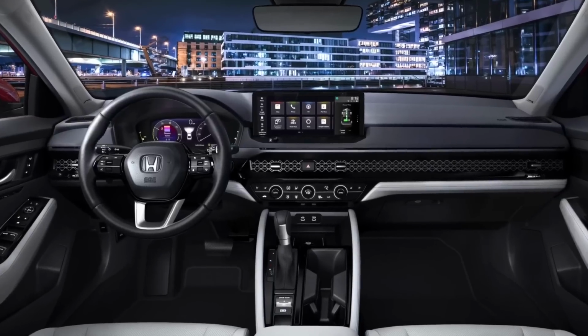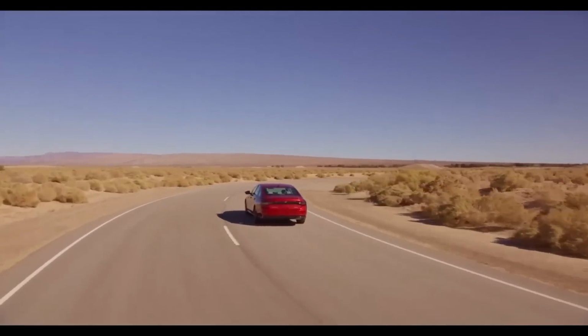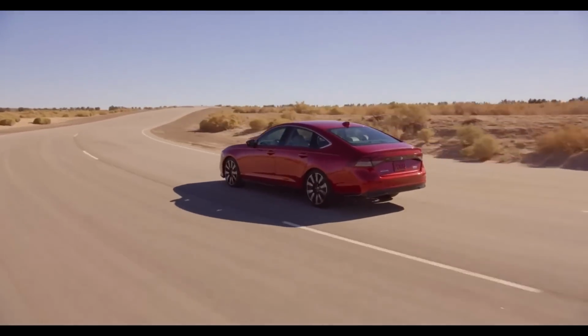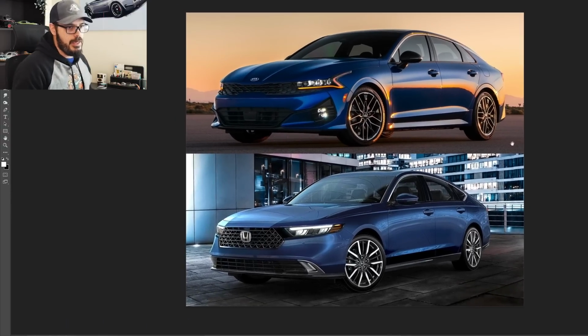And then there is the tech. The 2023 Accord comes with something called Traffic Jam Assist, which essentially is a sort of autopilot in heavy traffic. It's great if you're commuting a lot and want a more stress-free experience in traffic. So with those spec and tech out of the way, let's have a look at these designs.